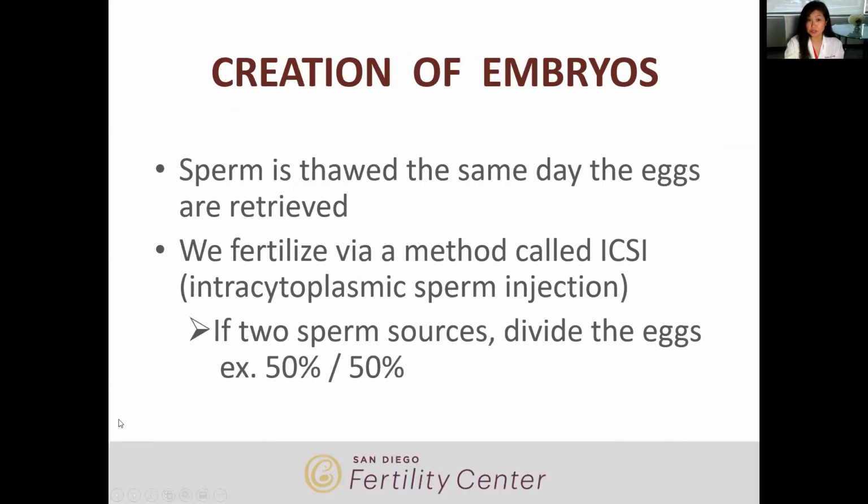The day of the surgery, the sperm, which was frozen, is now thawed. And we fertilize through a method called ICSI, which is intracytoplasmic sperm injection. And what that means is we take one sperm and we put it into one egg.